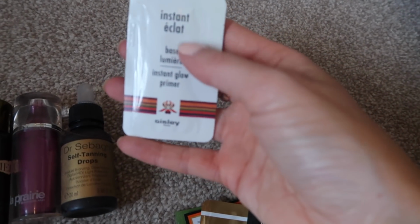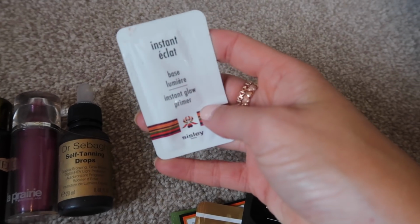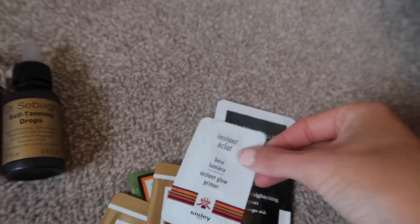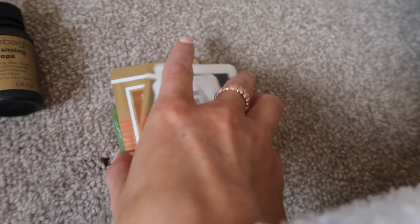And I also just have this little sachet of primer. I don't wear primer every day, but sometimes I feel like my skin just needs it, so this again is really handy to have in the little zippy compartment of my travel makeup bag.